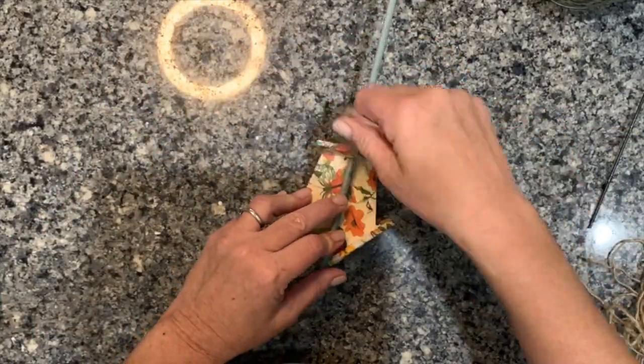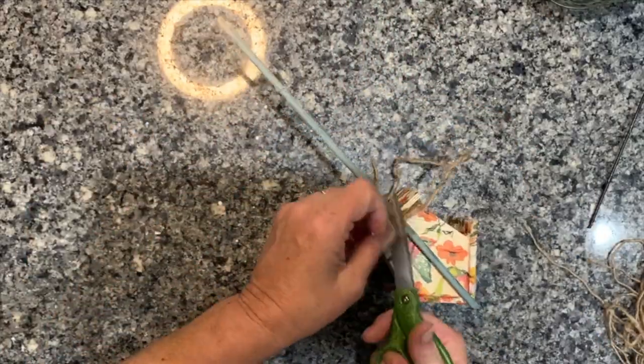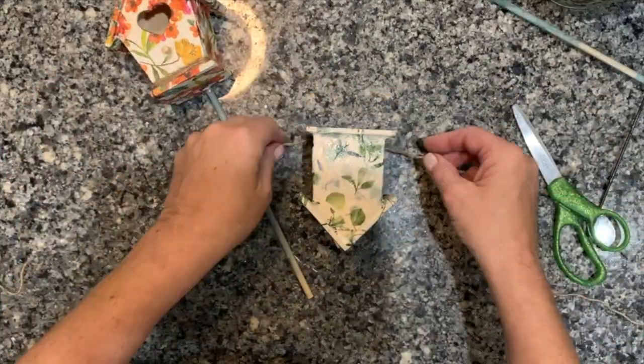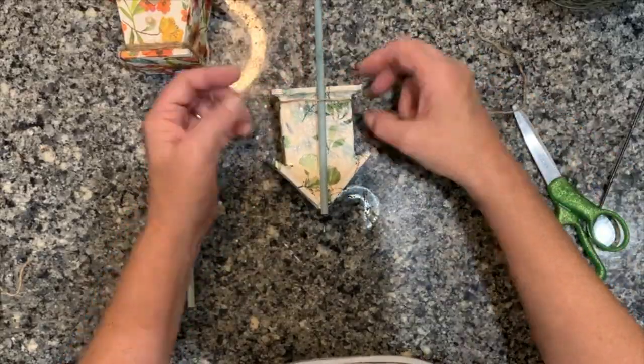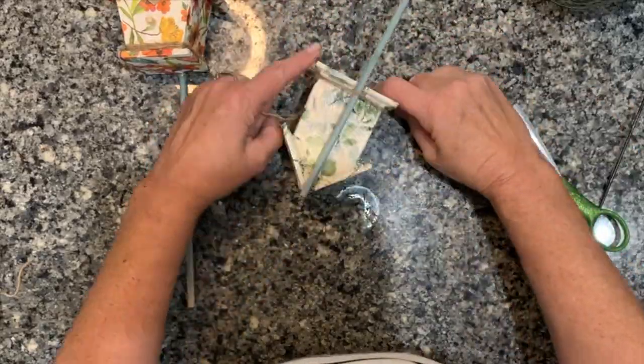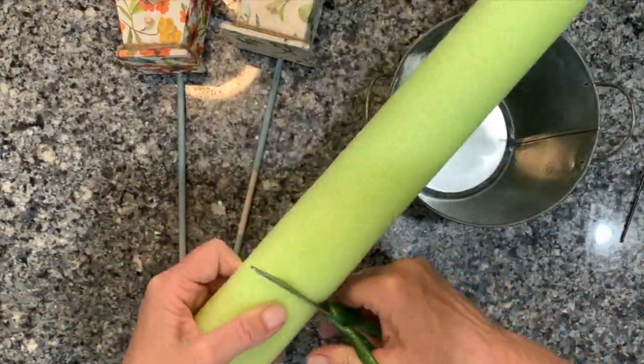So to attach the birdhouses, I use the natural lip of the birdhouse to tie them onto the dowel, and then I did put glue at the very top and bottom right there, and then tied them on. It worked absolutely perfect, you guys, absolutely perfect. And the element of the string wrapped around it, I wanted that in there anyway.